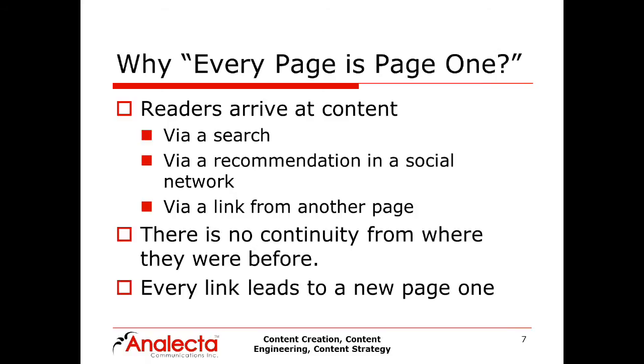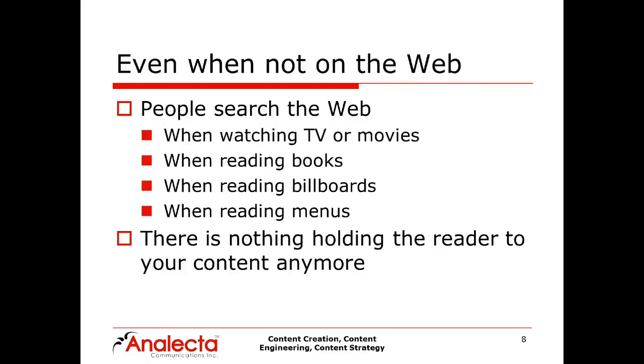This is true even when we're dealing with content that is not on the web. And the reason for that is twofold. First, people are so habituated to searching that even if you have an information system that's not on the web, people will still turn first to search. The Nielsen Norman Group has studied this and found that we are becoming more and more search-oriented all the time, more and more dominant in how we look for information. We turn to search first and foremost.